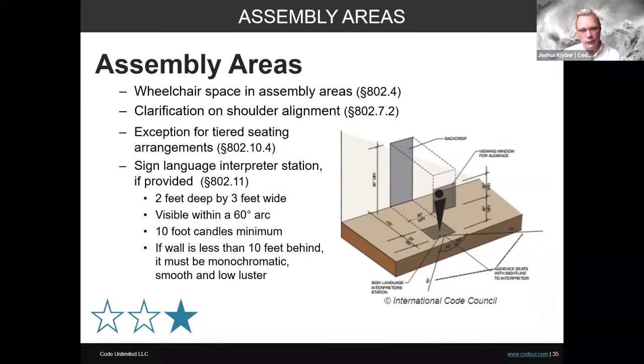The other key thing is that if a dedicated and permanent sign language interpreter station is provided, the key thing is that it's dedicated and permanent. There are some regulations about what that interpreter station must look like. It has to be big enough to accommodate a person, it has to be visible from most of the audience, there has to be some illumination on that person so they can see the signs, and there has to be visual contrast to the background. That way it makes it a lot easier to see what the person is signing. But once again, that's only if it's provided and dedicated and there for the long term.